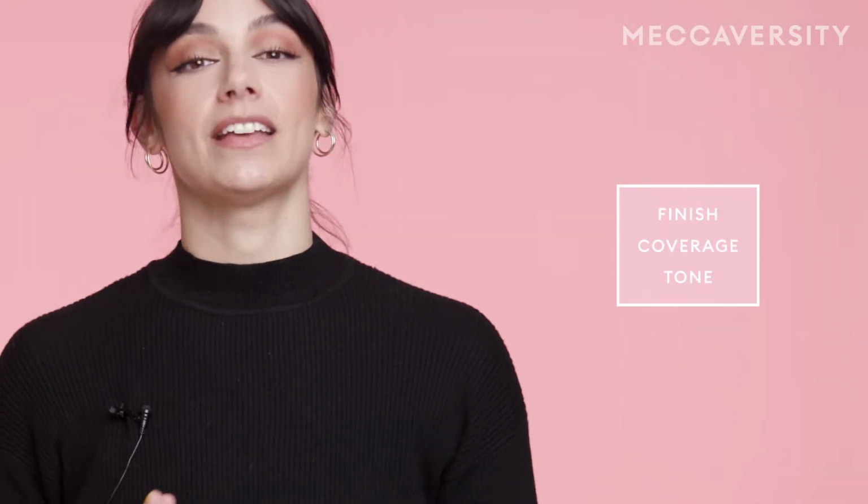So now that we're primed, it's ready for foundation. Now, if you are still on a journey to find your perfect foundation, there are 3 key things to keep in mind: finish, coverage, and tone. So how do we find the right formula? Well, we have to consider the finish. Do you like your foundation to look dewy, natural, or matte?